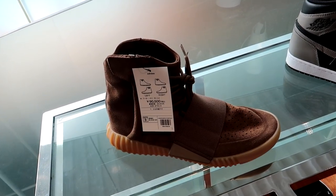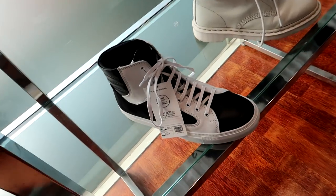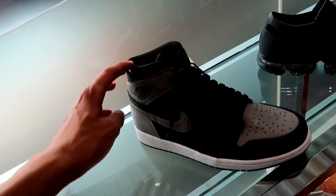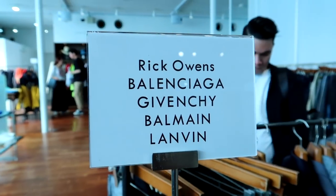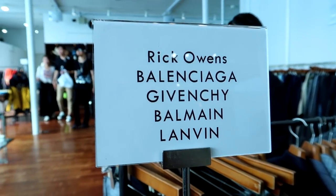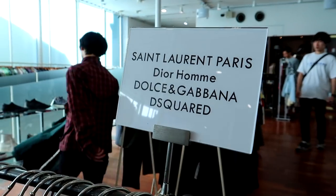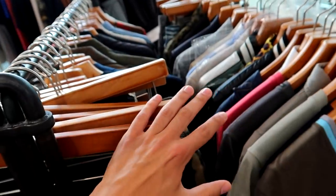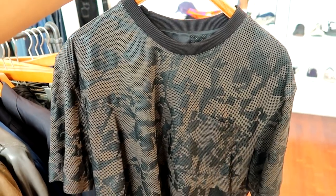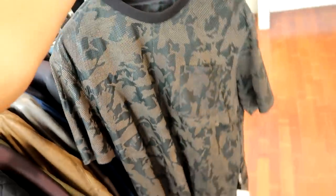Here's a quick look at the footwear that they have at Ragtag. We got some Yeezy Boost 750s, some public school sneakers, Shadow 1s, and yeah, here's a look at the other stuff too. Here's also a list of some of the brands that they do carry at Ragtag. Rick Owens, Balenciaga, Givenchy, Balmain, Lanvin, Saint Laurent Paris. The list goes on and on and on. This is the space to go for your designer clothing. I absolutely love this Givenchy camouflage tee, but at $650, it's gonna be a pass.